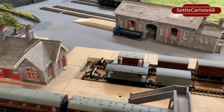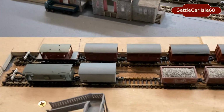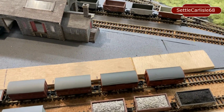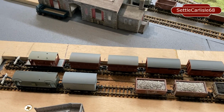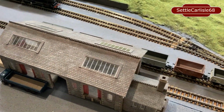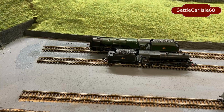And then going further into the goods yard and onto the station, we've got the cattle dock, which has now been set at the length. So it's been extended, so that'll take 6 cattle wagons, or 5 cattle wagons and a brake van, and there's still room for a loco there as well. And then into the goods yard, we've got the goods shed, some more wagons, and then at this end is probably the undecided bit.